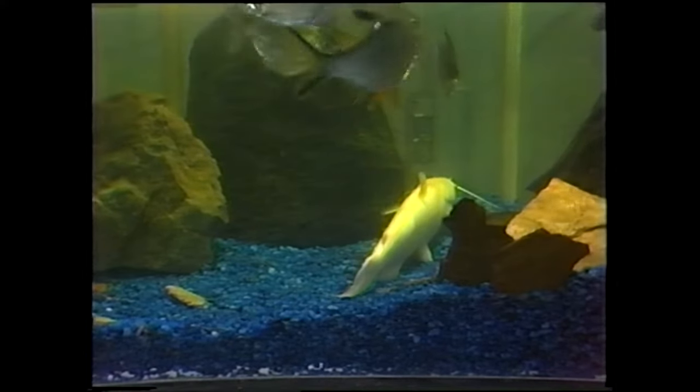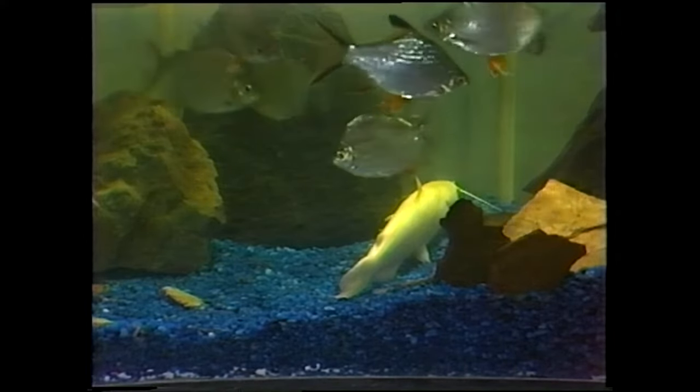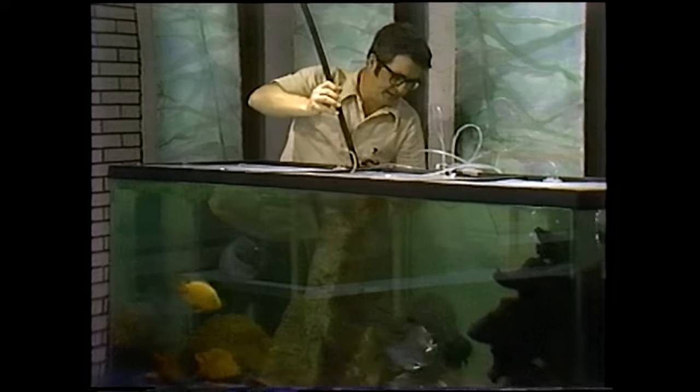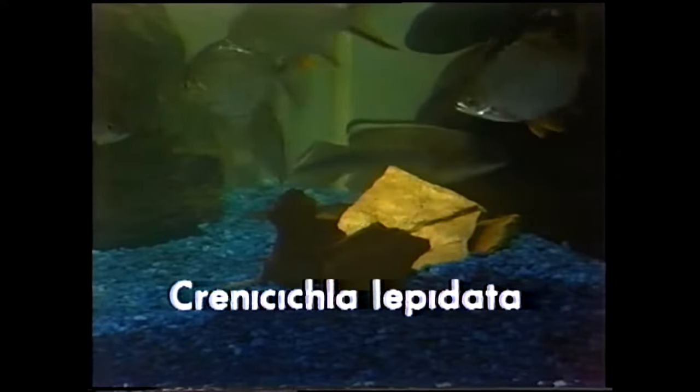There's another customer in here that is an aggressive eater. Old Rotten Ralph, but he hides a lot. Let me see what I can do to get him out of hiding. He's usually... here he is. There he is. Okay, Ralph, baby. That's a pike cichlid, Crenocicla lepidota. And that guy is really an aggressive eater.